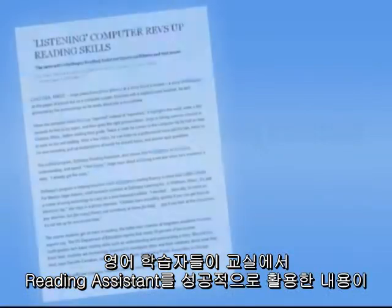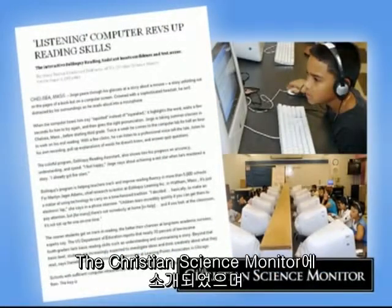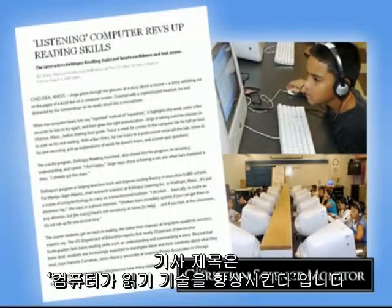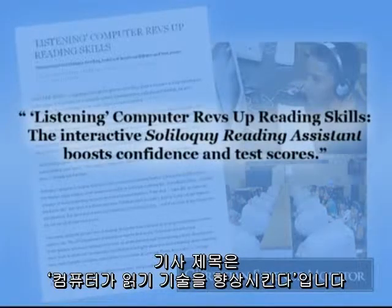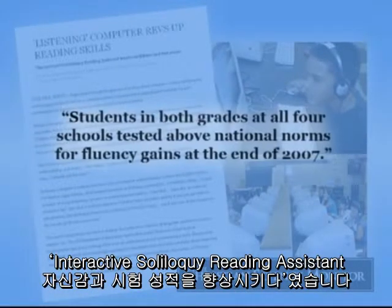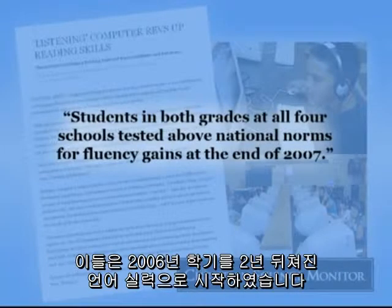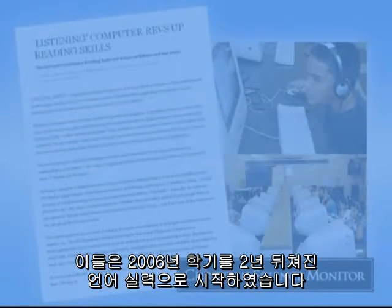The success of Reading Assistant in the classroom with English language learners was featured in the Christian Science Monitor in an article titled Listening Computer Revs Up Reading Skills. The interactive Soliloquy Reading Assistant boosts confidence and test scores. The article was based on the experiences of English language learners from Chelsea, Massachusetts, who started the 2006 school year with an average of a 2-year language gap.